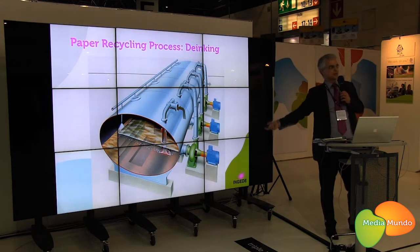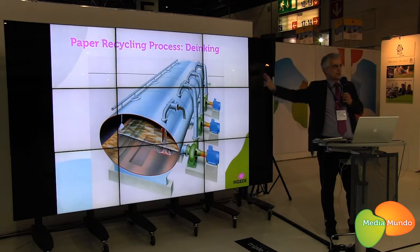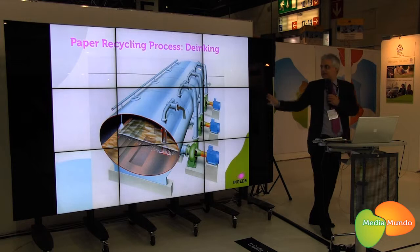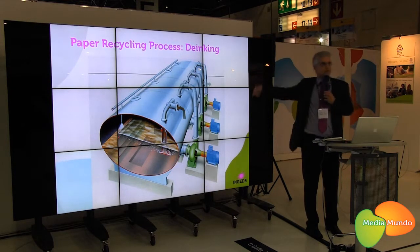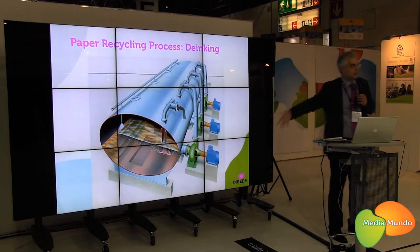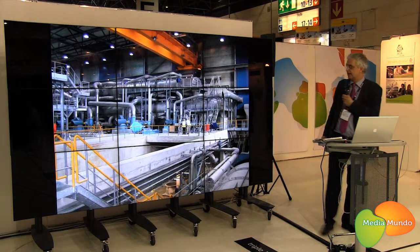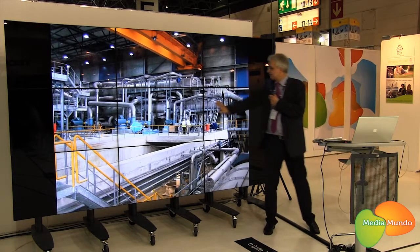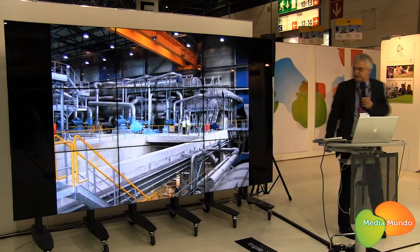They want to escape from the water. They take the chance that there's a bubble going to the surface, and then you get some foam that has all the ink particles in there. The ink particles are skimmed off from the surface. This process is repeated over and over in several steps until the foam gets brighter and brighter and the fibers get brighter and brighter. So here you see that in an actual plant. This is one of these cells after the other. Step by step, the fibers are cleaned.